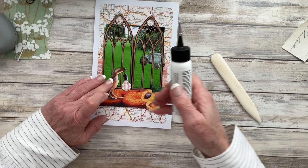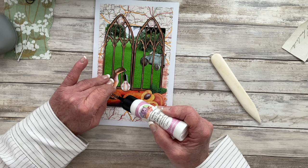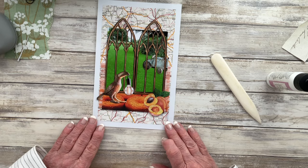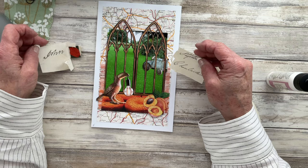And now a touch of glue underneath my toucan, again to hold him in place. So that's all my main pieces glued in place. I now need to decide which name I'm going to use and where to place it for my final prompt. I think this was the bonus prompt.